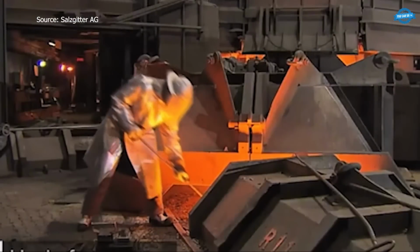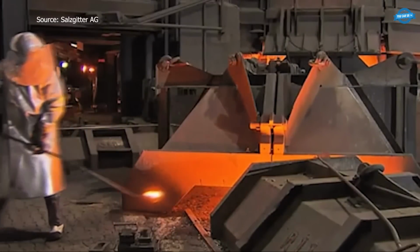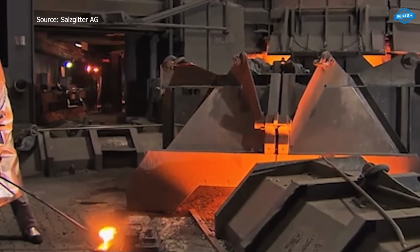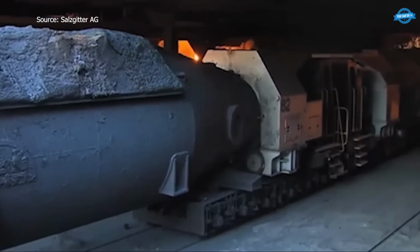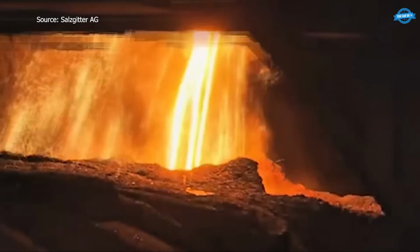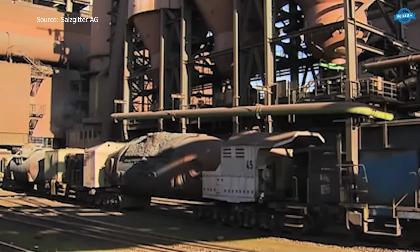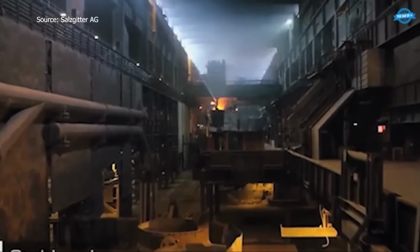Steel is everywhere, in cars, bridges, machines, even wind turbines. At Salzgitter Flachstahl, the journey from raw ore to finished steel begins with iron ore, sourced globally from regions like Scandinavia, Russia, Canada, and South America. These materials arrive by ship and rail and are processed in blast furnaces over 50 meters tall.